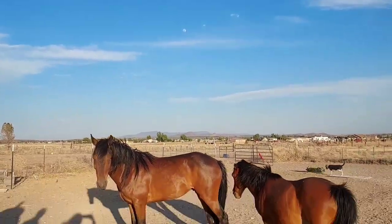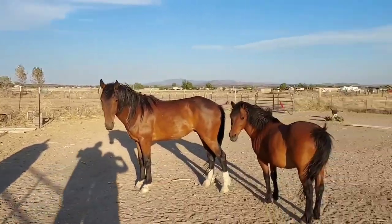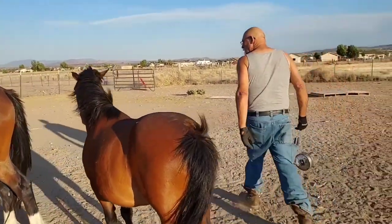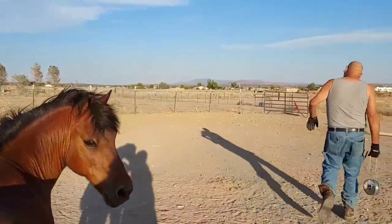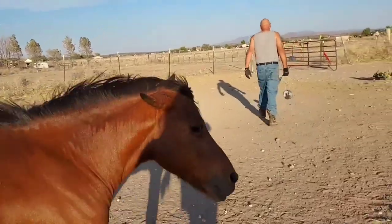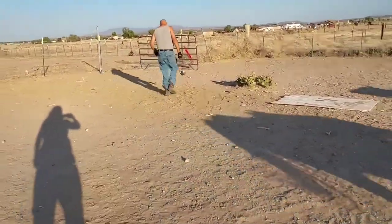Okay, as some of you may have remembered, Jim and I had worked on the back paddock doing some fencing. And now we are going to let the knuckleheads out in the new area. So let's go see what happens when they get to go out on new pastures. Come on, guys. Come on, let's go. Let's go see. You want to find some yummy stuff?